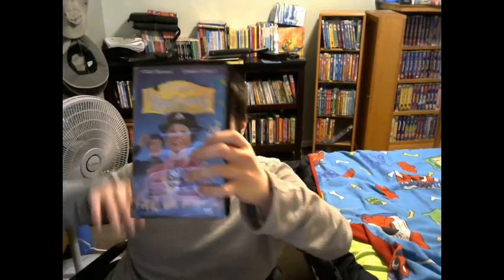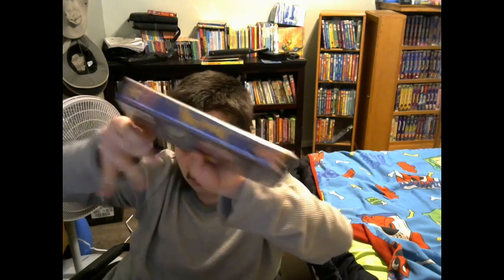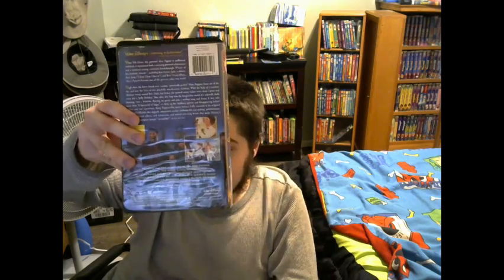Next up, I have the 1997 fully restored limited edition Masterpiece Collection edition of Mary Poppins that is THX certified on VHS. This copy has an ink label. And the print date is July 29th, 1997. And this copy of Mary Poppins opens with the 1991 green FBI warning screens and the Walt Disney Company intro.